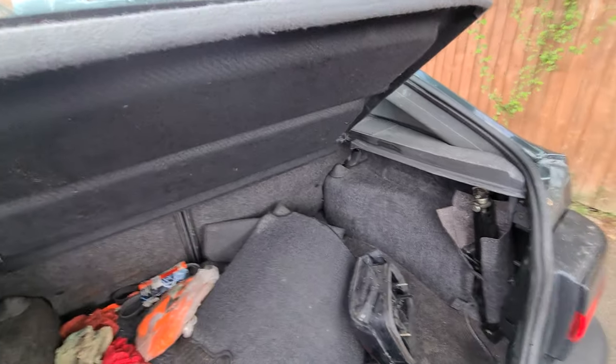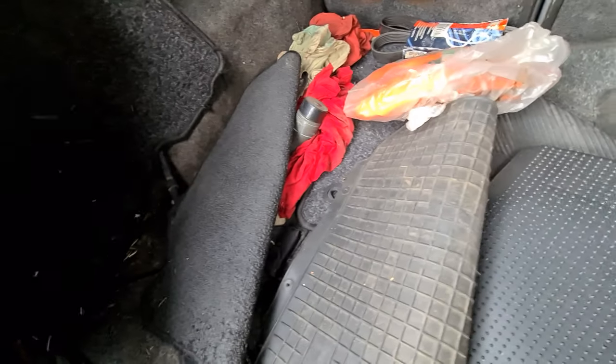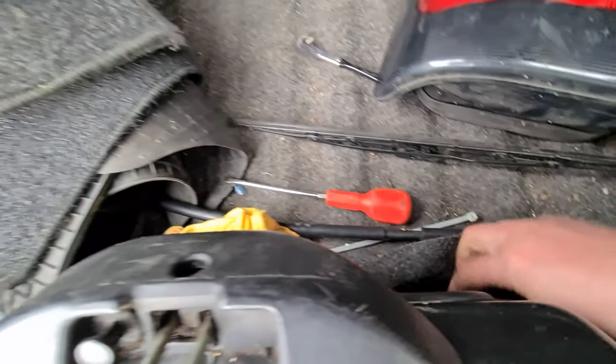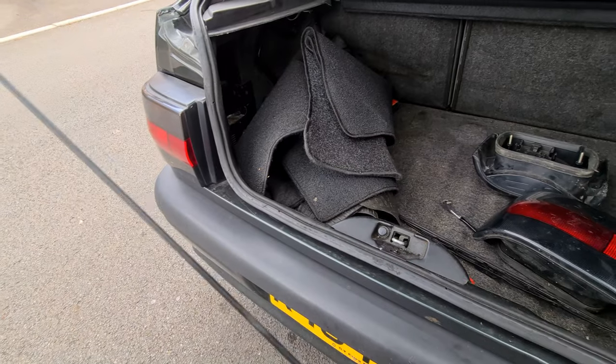So, yeah, no idea. That is what's in the boot of this car. Loads of mats, some spare belts, some spare lights, some spare windscreen wipers, a screwdriver. And that's that. There's no spare wheel well in those cars because the spare wheel is underneath. There's a spare aerial.